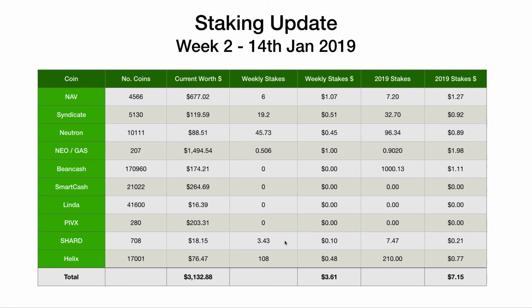And then at the bottom, Shard, which is on my node pool, so this is staking on a staking pool, 3.43 shard worth 10 cents, and finally Helix at the bottom, 108 Helix worth 48 cents. So that comes to a grand total of $3.61, up 10 cents from last week, but basically pretty much the same. Nice to see that the dollar which we would have received for a BeanCash stake has been taken up by a little bit of an increase in NAV and some of the other ones.